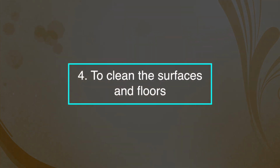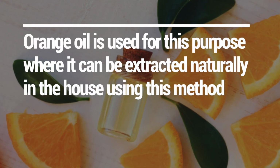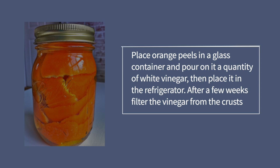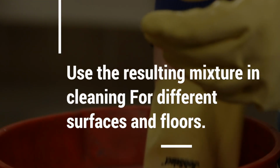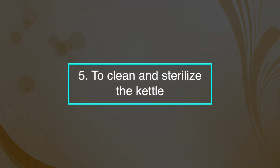Number 4. It's great for cleaning surfaces and floors. Orange oil is used for this purpose, where it can be extracted naturally in the house using this method. Place orange peels in a glass container and pour onto it a quantity of white vinegar. Then place it in the refrigerator. After a few weeks, filter the vinegar from the peels and use the resulting mixture in cleaning different surfaces and floors.